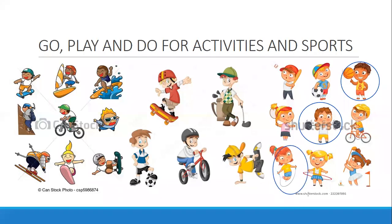What about this girl? She is really happy with her rope. What is she doing? She is jumping. Very good, Marco. She is jumping. And we also have the hula hoop. Here it is. Some kids love to do hula hoop.